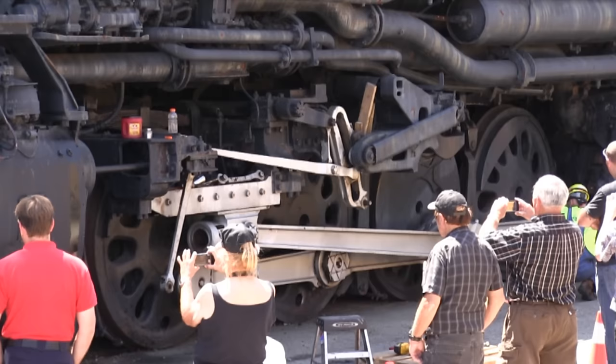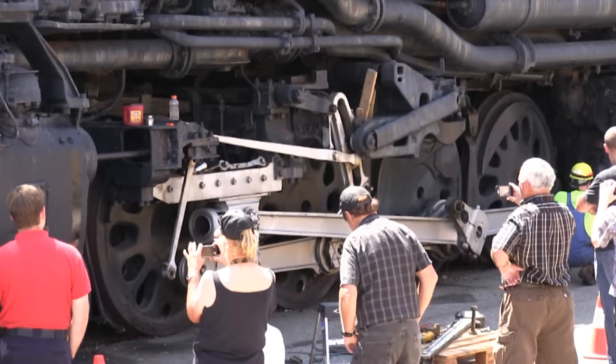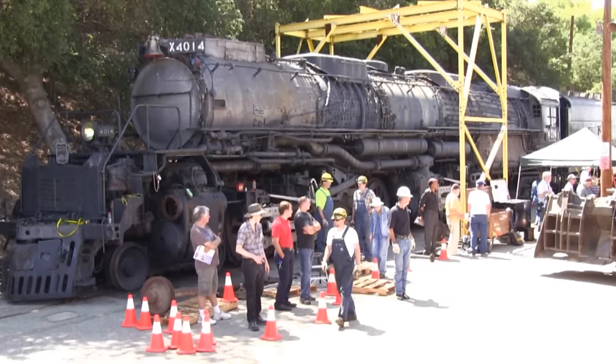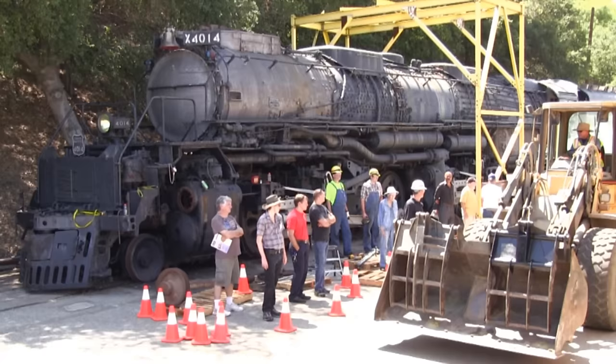In November of 2013, the engine was in good enough order to be rolled across the Fairplex parking lot. An agreement was made with Metrolink Commuter Rail to allow Union Pacific to move the Big Boy onto their tracks. So, on January 26, 2014, Big Boy 4014 returned to the mainline for the first time since 1962 to begin the long journey from Pomona, California to Cheyenne, Wyoming.